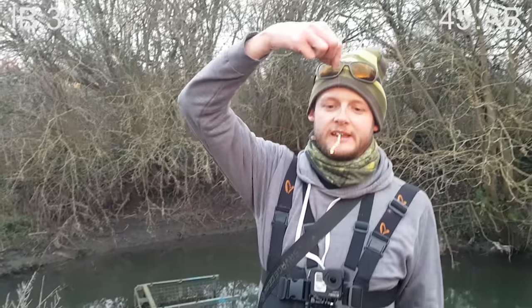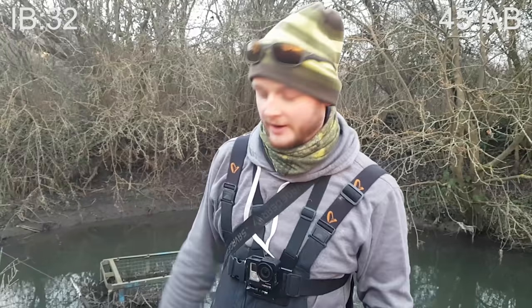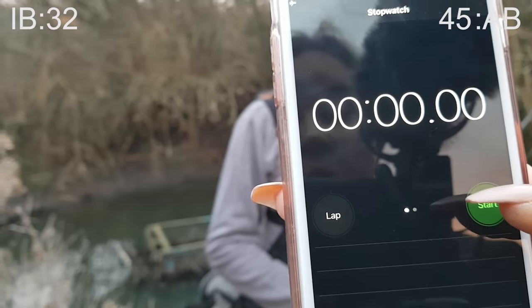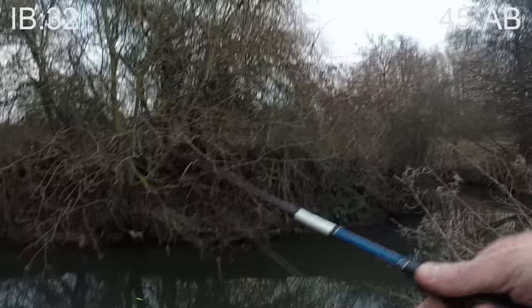Right, so my second favourite perch fishing lure is the Savage Gear 3D Fry. IB, I am ready when you are. Let's do this. 3, 2, 1. Come on, perch, this time.